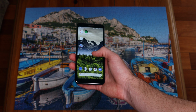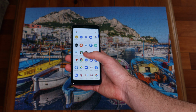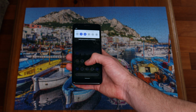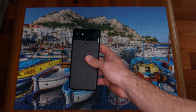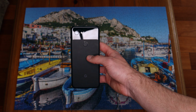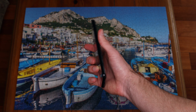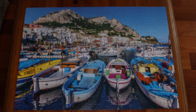This was a great phone when it came out, and it still is. If you get this phone, you're really going to enjoy using it. It has perfect specs for a budget phone, and you're also getting the highest end software with the best camera that you can get on a budget phone, and that's just a fact. So whether you get the Pixel 3a or the Pixel 4, you're really going to enjoy this 3a.